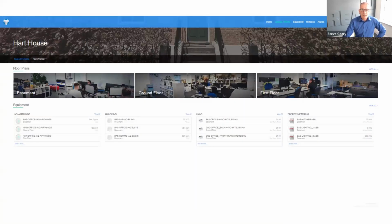So if I come through to my page, what I want to talk through here is the navigation of the software and how this is laid out. Starting at the top here, you can see that I've got a home, I've got spaces and floors, equipment, histories, alarms, schedules, and then I've got a drop down for some other demo systems within our demo.